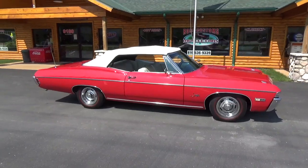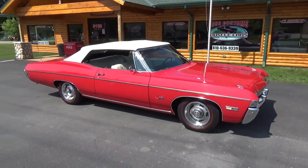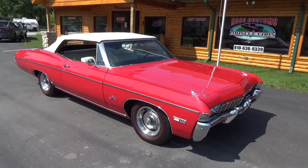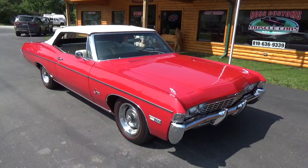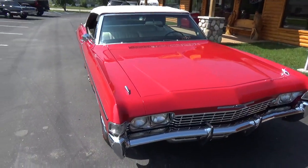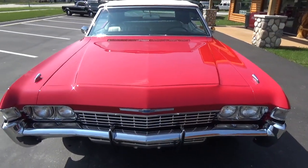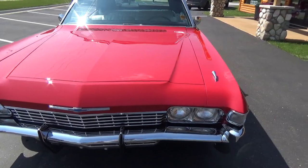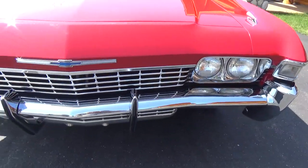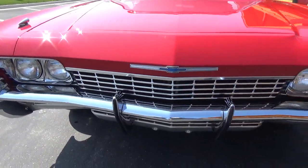Today we are checking out an absolutely gorgeous '68 Impala convertible, done in cranberry red, white top, white interior. This car had a complete frame-off restoration about 10 years back. Looks like it was just done. The paint on this car is show quality. The grill, the bumpers, everything like brand new.